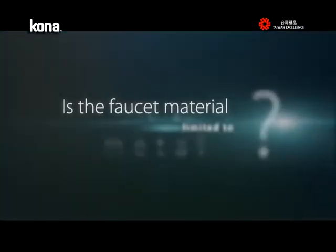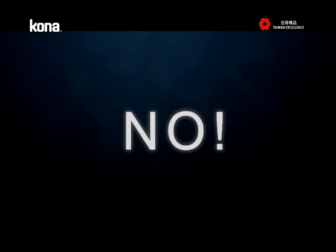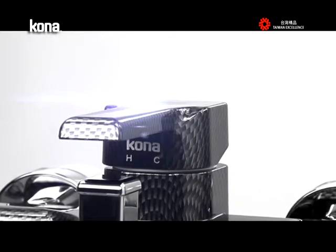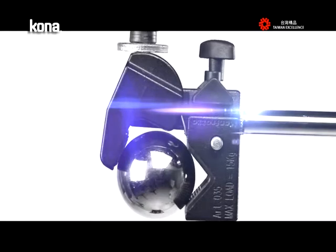Is the faucet material limited to metal? No. You can, in fact, have a better choice. People usually consider metalware to be more durable. But you have a better option now.